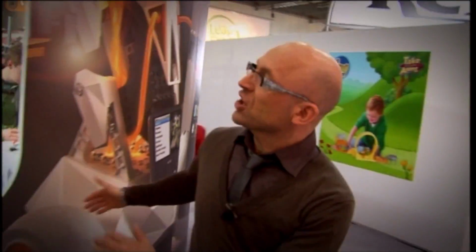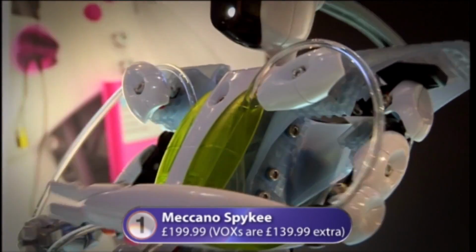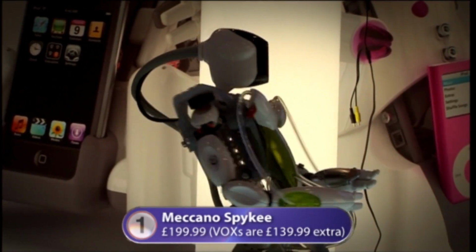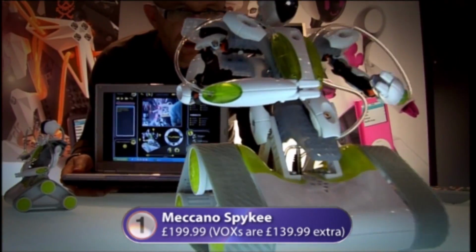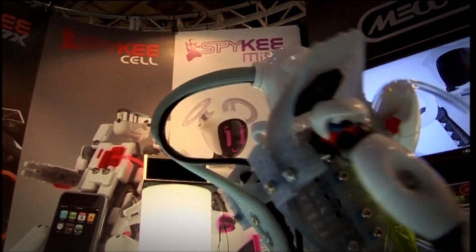In the top spot is a toy that I and a lot of geeks like me are extremely excited about. He's made by Meccano, and his name is Spiky. Cool. It's a seriously advanced toy for big kids. In the time-honoured spirit of Meccano, you build it yourself, and apparently any piece of Meccano ever made will fit with Spiky. Well, Meccano has evolved.